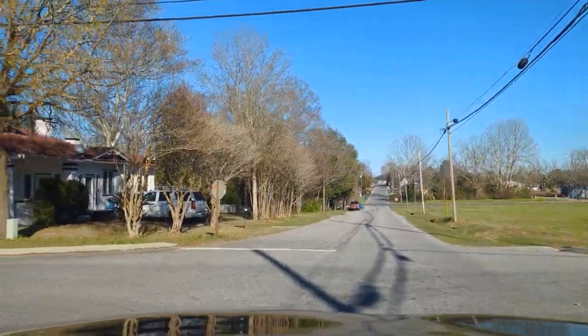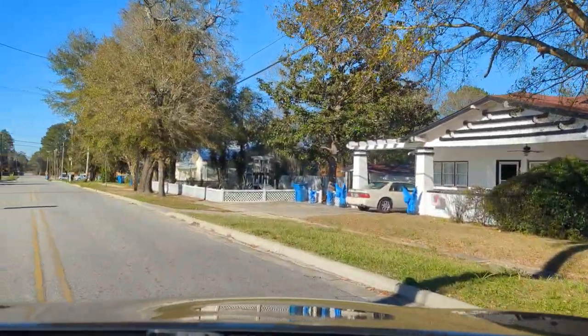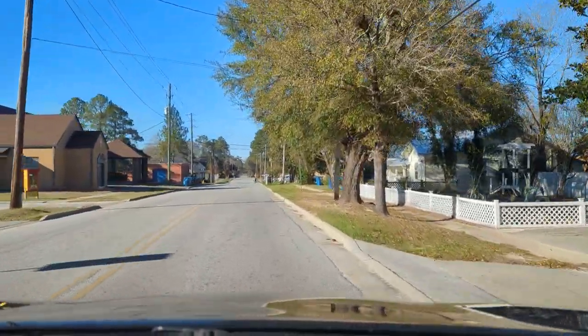Let's see what's over here. That's a nice house right there on the right. Where? Oh, yeah, it is. Yeah.